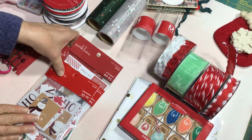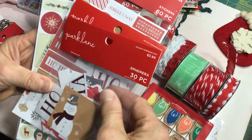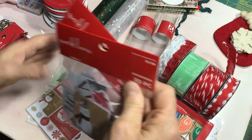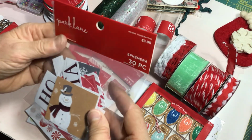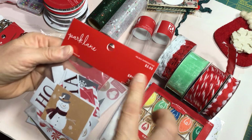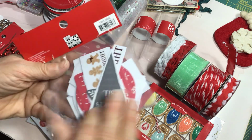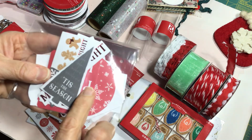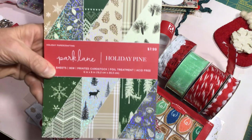And then these were 70 cents a piece on clearance. I picked up 2 packages of the ephemera pieces. And there's 30 in there. I never would have paid $3.99 for that, especially for only 30 pieces, but for 70 cents. And these will actually coordinate with the other paper pads that are similar to this one that I have.